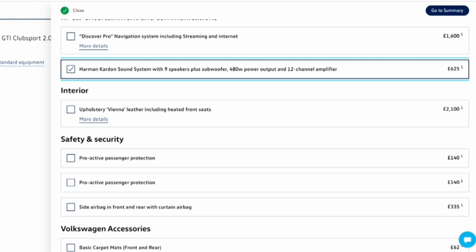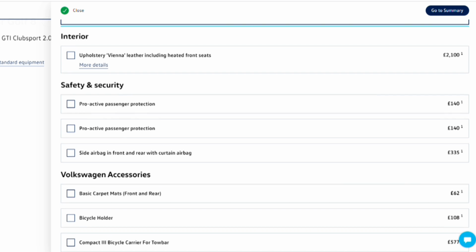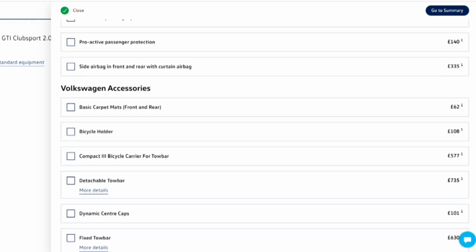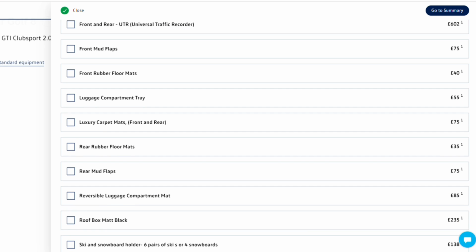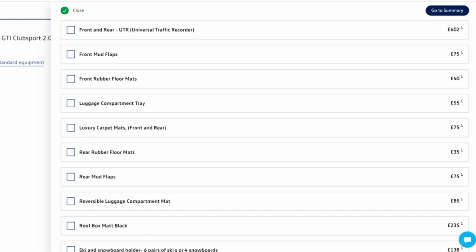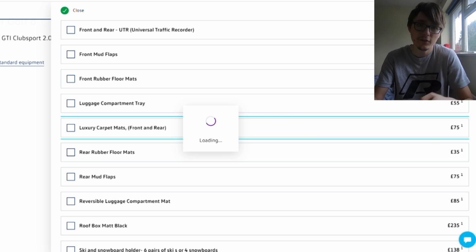And heated front seats. Wow, £2,100 for the leather seats there. That scared me. And again, you need to option car mats because obviously they're not going to come as standard. Do they have any sort of luxury car mats? They do. £75. Quickly adds up for your hot hatch, doesn't it, guys?